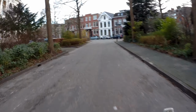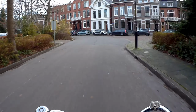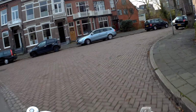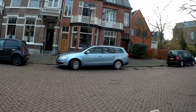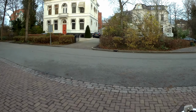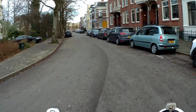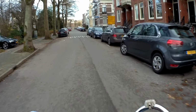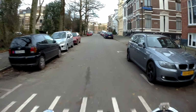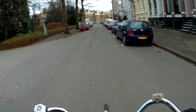Looks like there are quite a bit houses here, villas actually. Don't know if I can show you, just turning here and turning around. Big houses here. Looks like they are used as office space at the moment. That's something we do in Groningen when you have a big villa house or villa building.